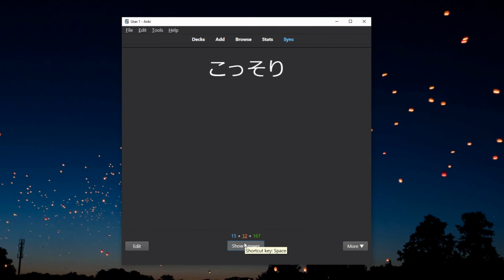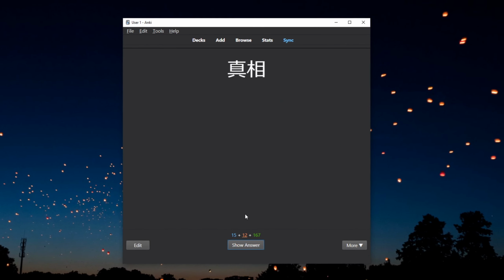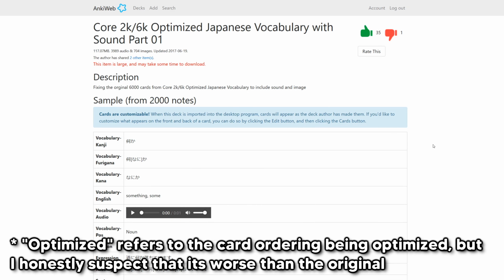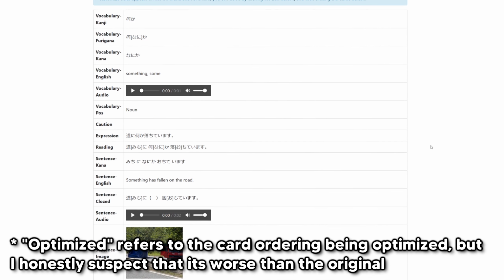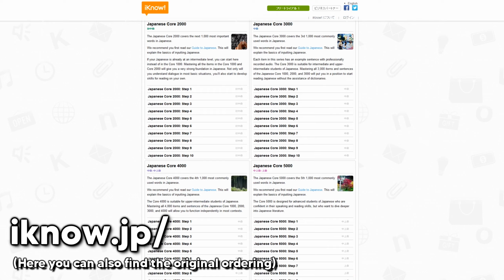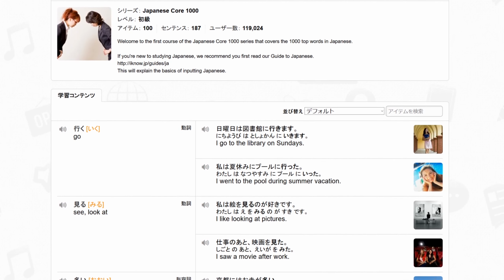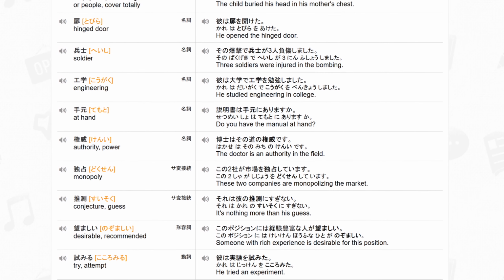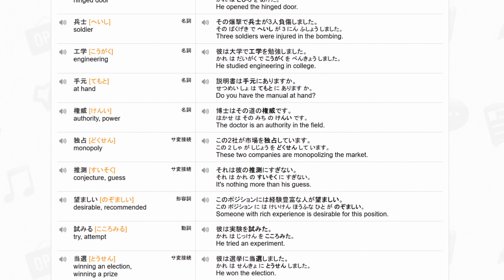About 2 weeks into learning Japanese, I started using the Anki deck known as the Core 2K 6K deck. It essentially contains the 6000 most commonly used Japanese words along with an example sentence and native audio. To the best of my knowledge, the deck is made from the contents of an iknow.jp course, starting out with the complete basics such as numbers and commonly used nouns, and eventually working its way up to more advanced vocabulary such as those used in business and politics.